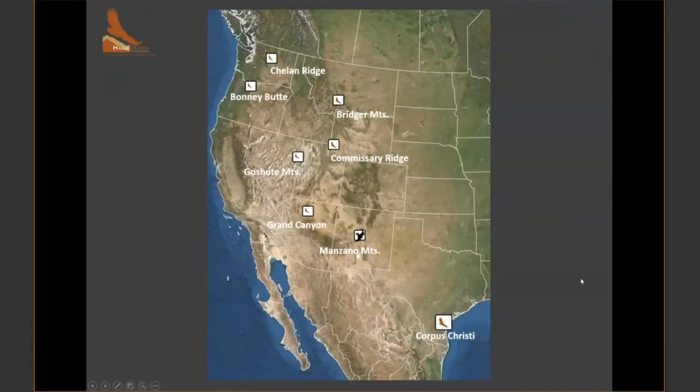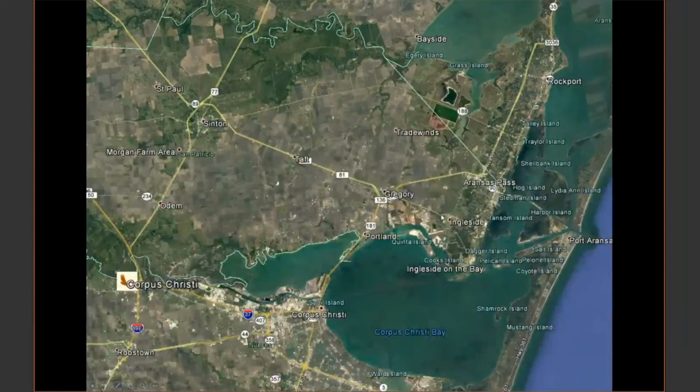All right. So we'll fly our longest journey all the way down to the coast to Corpus Christi, and Dave will give us a tour there. Well, that was a long way south. It's good to be at the coast now, but these birds are going to keep going. And so we'll take a zoom in look at Corpus Christi.